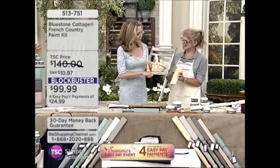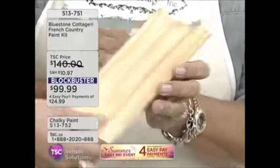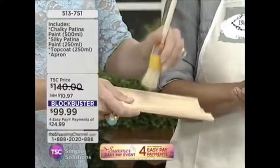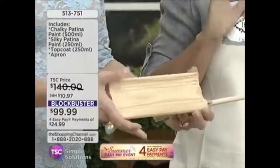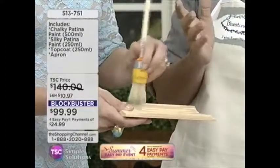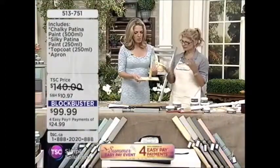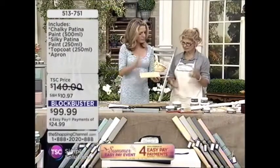You get two practice boards, and they're even pretty. It's like molding, so that you can just try and see which way you like it to go on. There are no mistakes with this. That is the beauty of this. It all depends on how you want to apply it and how you'd like to distress it. It's lovely.